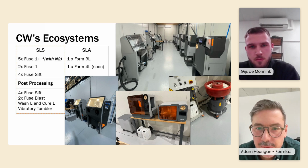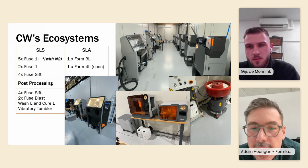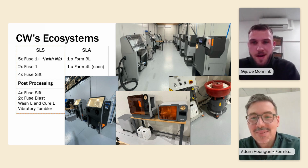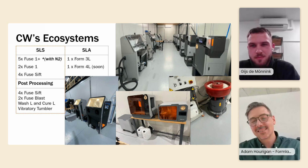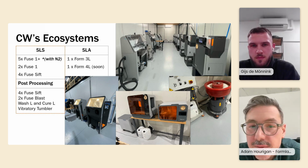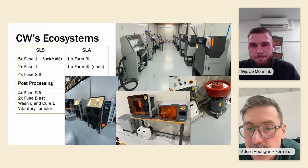Okay, great. And as we said, as you set up here, hopefully you're going to get a Form 4L soon, which should maybe see a difference in changes. Just so our audience knows, the Form 4L really is going to make a difference when it comes to print quality, but also print speeds.